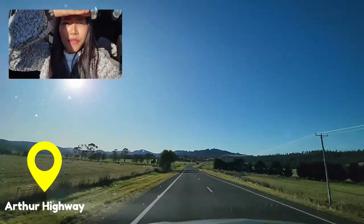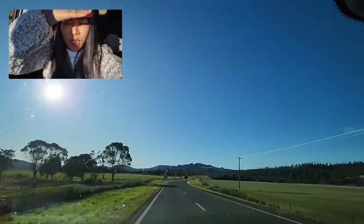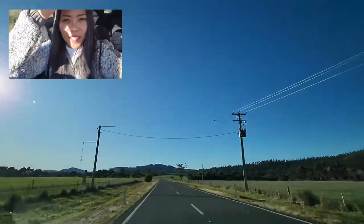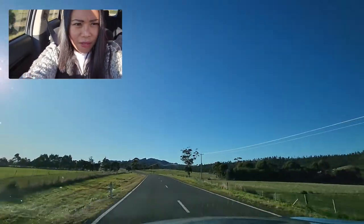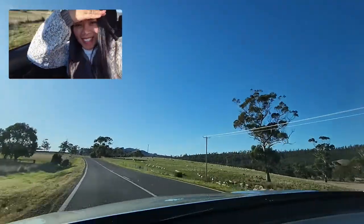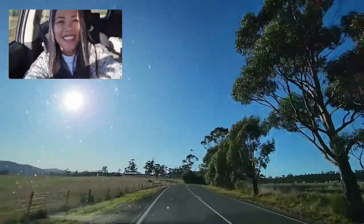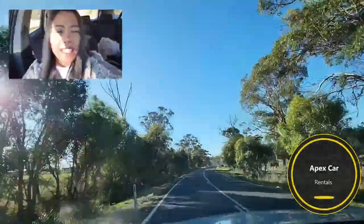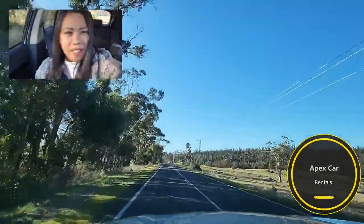Look at the view. It's lots of farms as you drive past the place. Look at that ahead of us. What is that, honey? Sheep. Lots of sheep. Follow each other like sheep. We'll have long drives, so we hired a car from Apex Car Rentals to explore Tasmania.